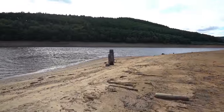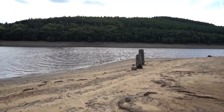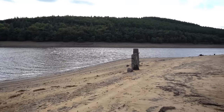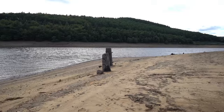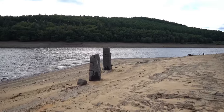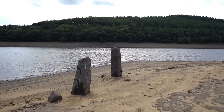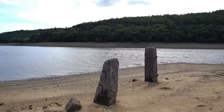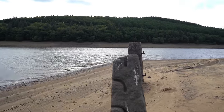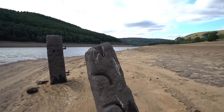Not finding a lot on the beach. Found more in the other reservoir than what we have here. In fact, we haven't found anything here yet. But I think the sand's hiding it quite a lot. There's more gateposts here. There's a few churches here, I was reading. There's a whole village here. Like I was saying earlier, they actually removed all the bodies out of all the graves before they filled this all in.